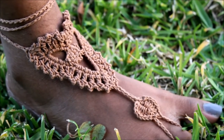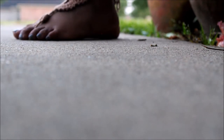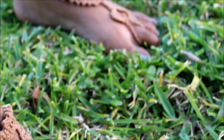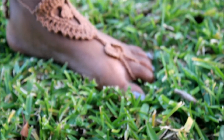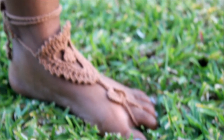Absolutely. So basically, the khaki one was $7.90, and the khaki shell one was $9.90. And yes, this anklet does fit almost all foot sizes, so do not worry. And of course, these anklets are perfect for belly dancing, yoga, destination, and beach weddings. So you know, guys, I will be wearing this for my beach yoga in Miami.